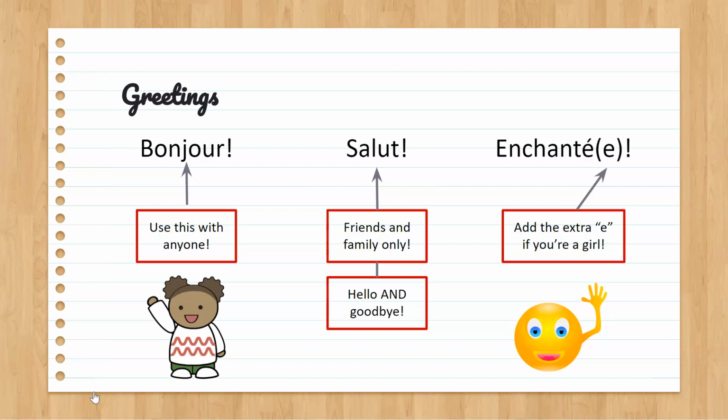The next term is salut, and that T is silent. Salut is kind of like aloha, which means hello and goodbye. It's more of a casual hello and goodbye, so you really should only use it with friends and family and people you know well. Repeat after me. Salut.